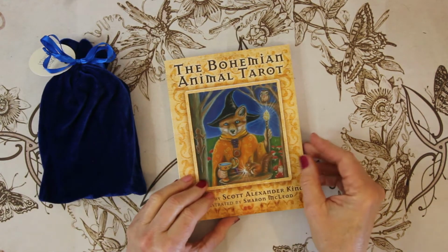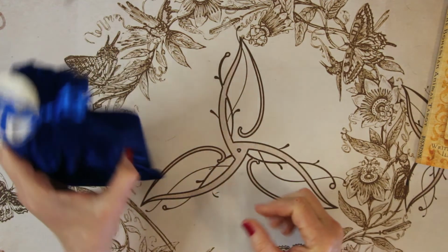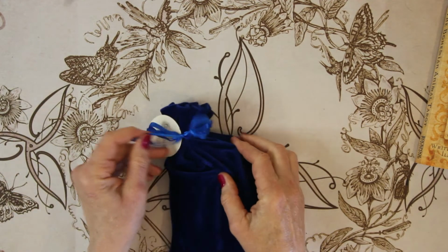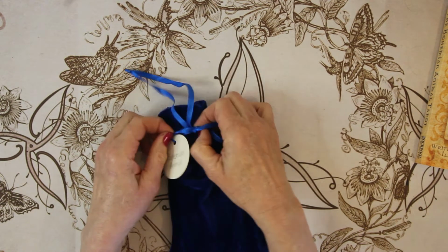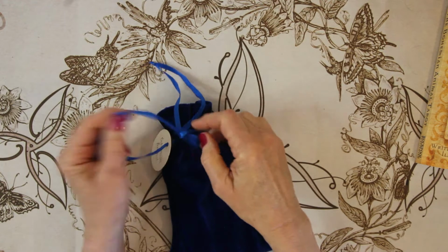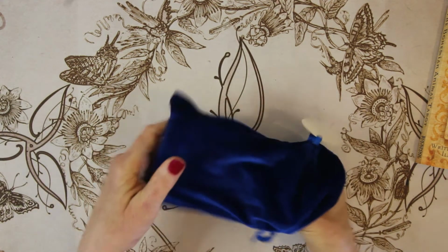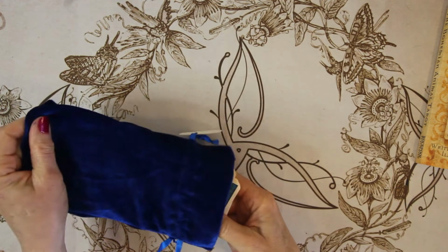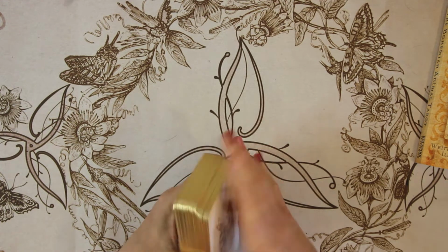I think it's so cute, and it's kind of my consolation prize for Baba Studios decks, which you can't get now, and they're just, again, so expensive. I refuse to pay those kinds of prices. If they reprint, then I probably will get the, what is it, the mythical creatures, something like that. So it's a big deck.